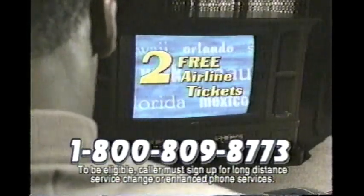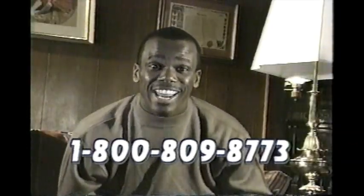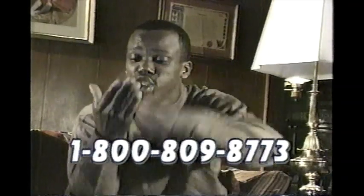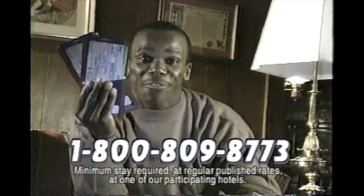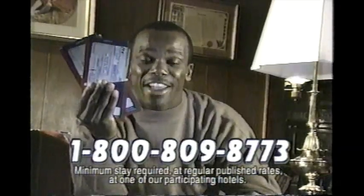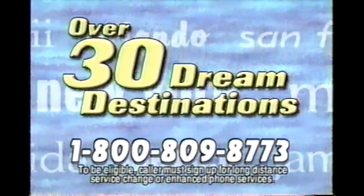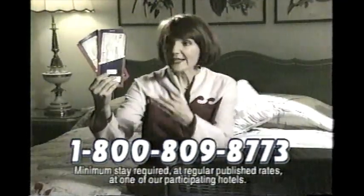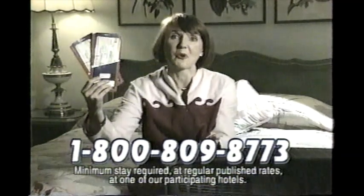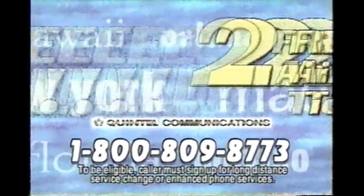You can get 2 free airline tickets to over 30 dream destinations. Yeah, right. 2 free airline tickets? What I say is, show me the tickets. Wow, these 2 tickets are for real. I'm flying to Hawaii for free. 1 free call, 2 free airline tickets to over 30 dream destinations. Seeing is believing. Show me the tickets. I can't believe my eyes. Just what I wanted. 2 free airline tickets to Puerto Rico. 1 free call, 2 free tickets. 809-8773.